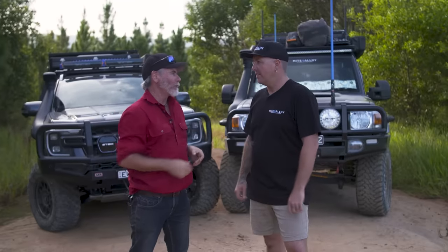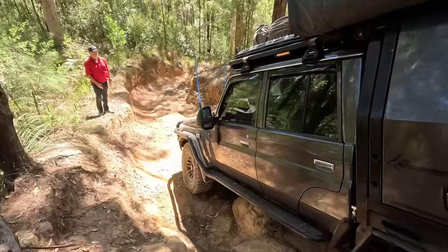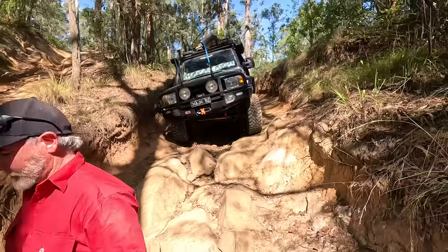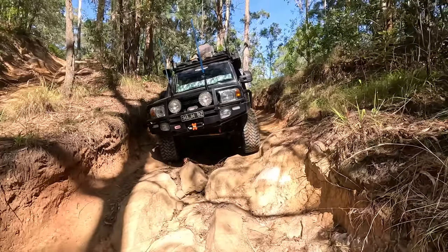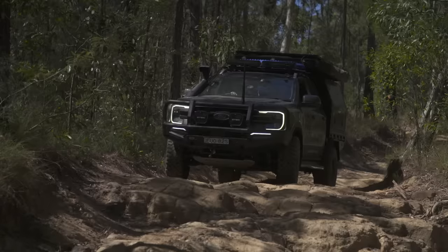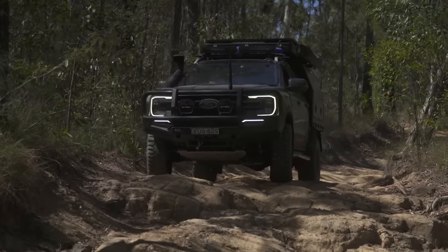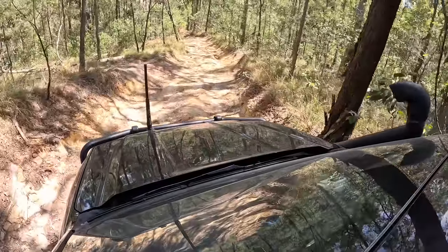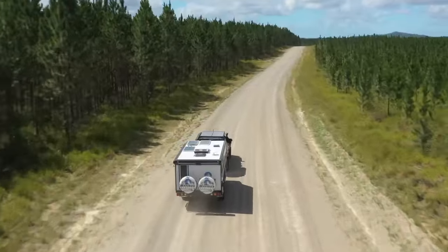Let's hear it for the 79. What do you reckon? 79, I don't like the manual. They're big and heavy, but you've got the reliability, they're proven, things like that. That's a big, massive pro. That's massive. Yep. Ranger? It's not proven. Sure. Auto, the best. Yep. Low center of gravity, much better off-roading. Yep. Towing though, can't beat it.